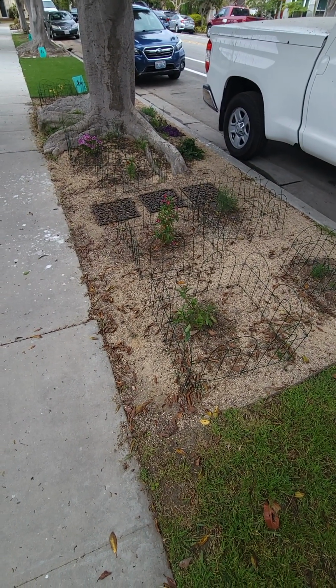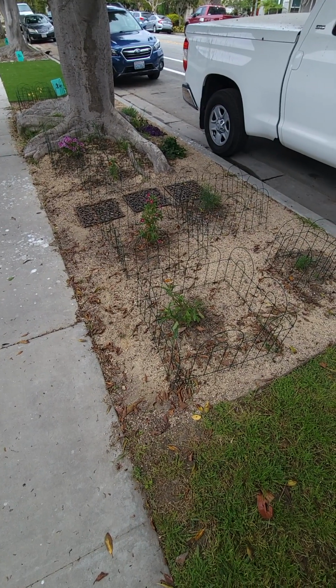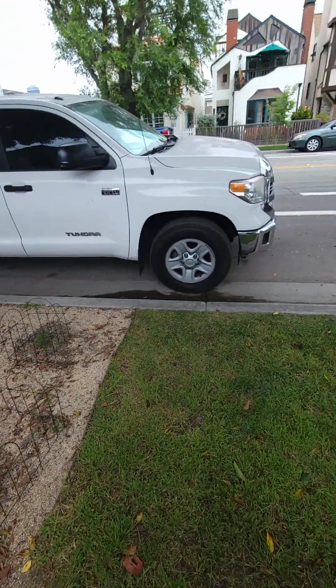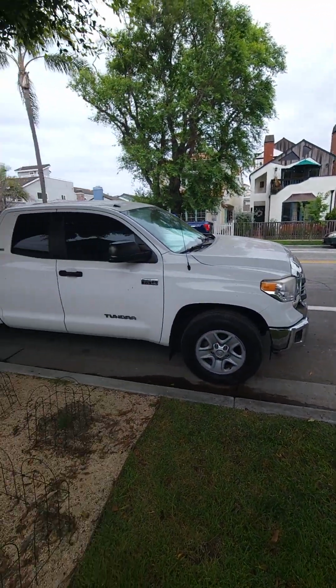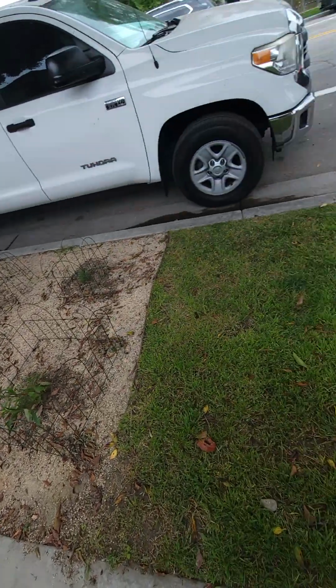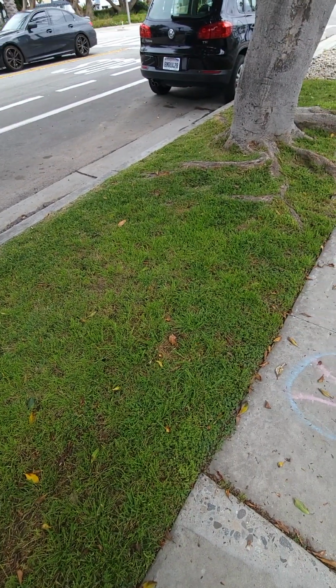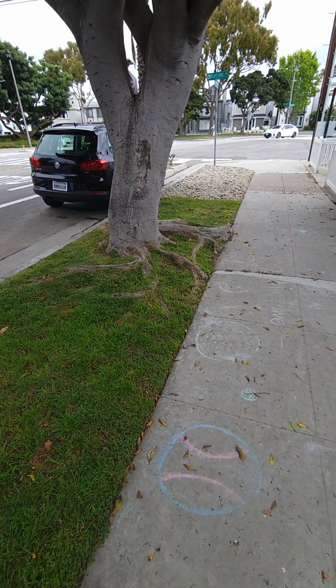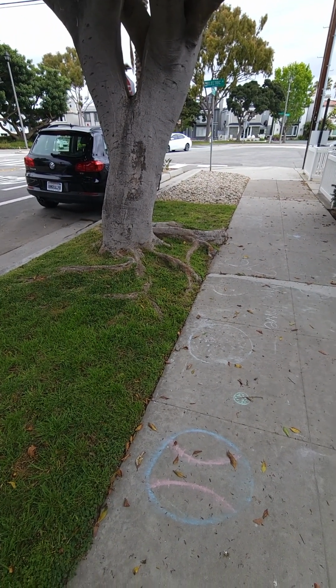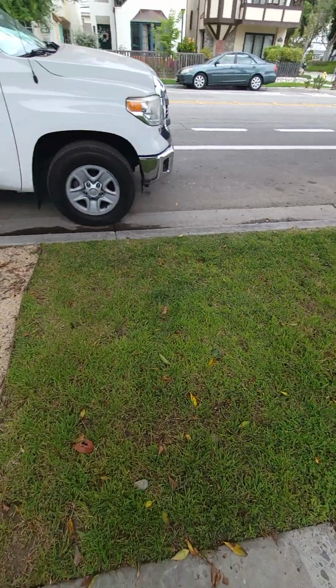But if you notice, he has a bunch of fences or cages around the plant material, and that's because in this area there's a lot of homes that are pretty close together. Most of this parkway is still grass, and then at the end down there, you have a lot of stone. So at the end of the sidewalk, you have stone in the parkway.